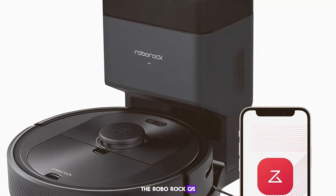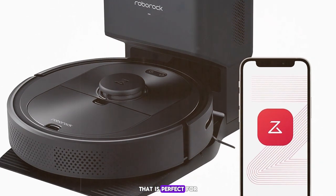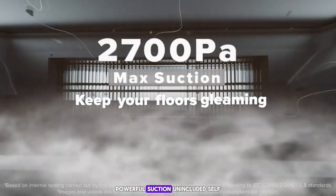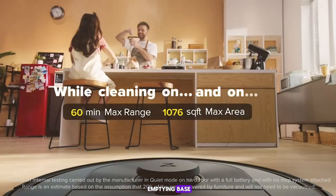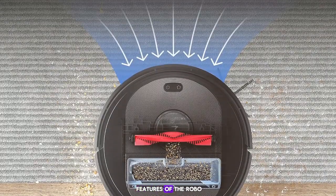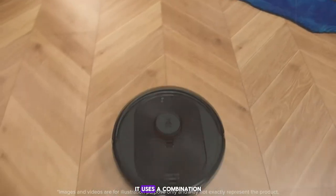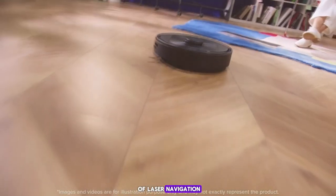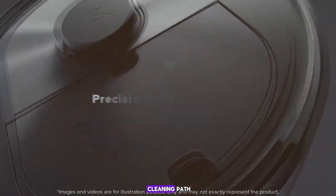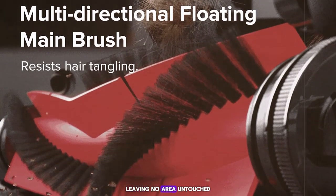The Roborock U5 Plus Robot Vacuum is a top-of-the-line cleaning solution that is perfect for pet owners. With its advanced navigation system, powerful suction, and included self-emptying base, it takes the hassle out of keeping your floors clean. One of the standout features is its advanced navigation system. It uses a combination of laser navigation and advanced sensors to map out your home and create an efficient cleaning path. This ensures that it covers every inch of your floors, leaving no area untouched.